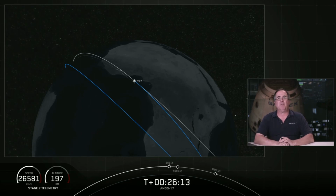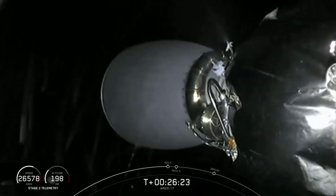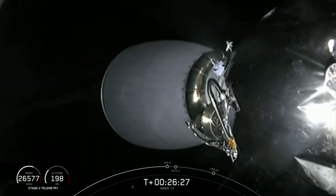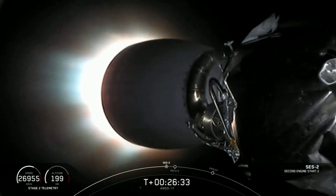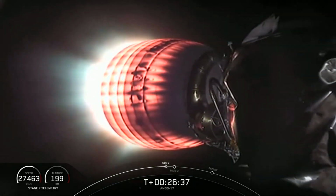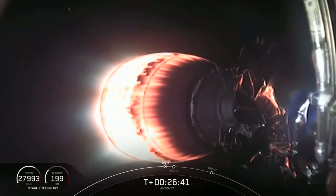As you can see from the map, we're coming over equatorial Africa. This is the best place to do the burn to change the orbit. So burn's coming up, let's listen in. And ignition. We've got good ignition, chamber pressure is on target.